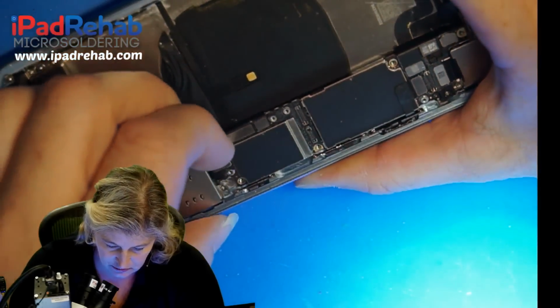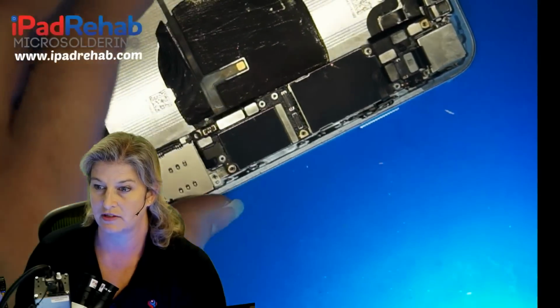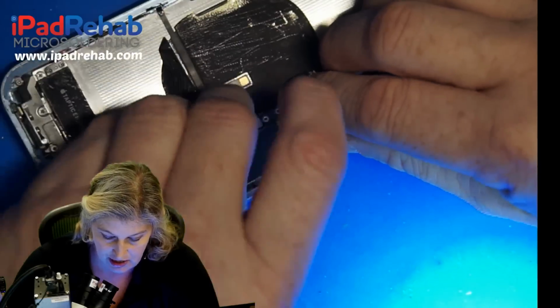I've already taken out the screws to just speed up here. So I'm going to disconnect each one of these, a million flexes here, and then we'll take a look at the board. All right, and we can check in with chat while we do that.